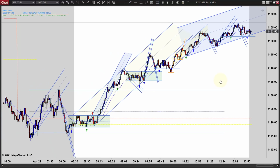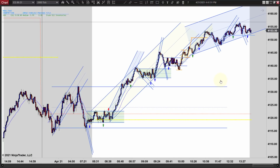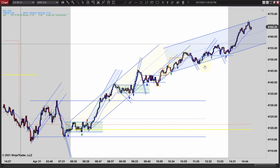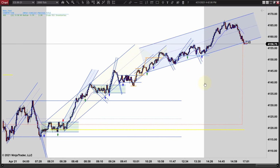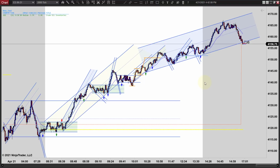But if the day looks like this, don't take a trade like that, because the context is totally different than on a day when it's shooting straight up and been going up all day without any real major corrections. So you have to take the context of the type of day and so forth.